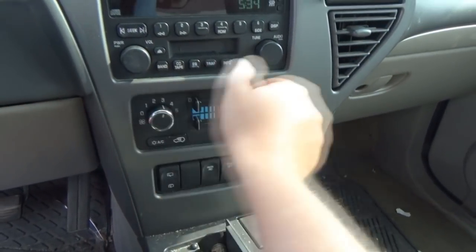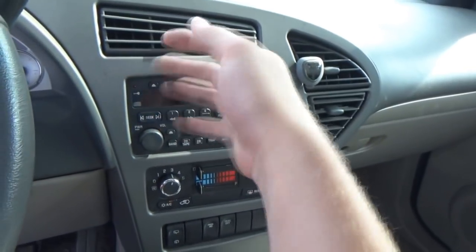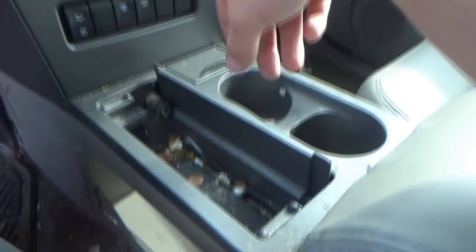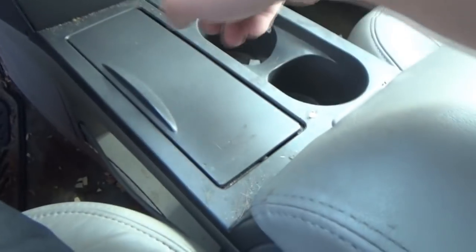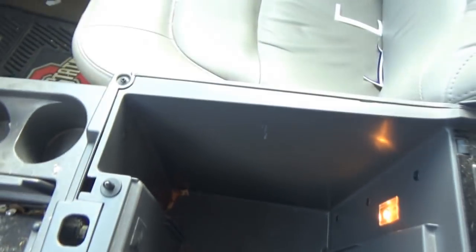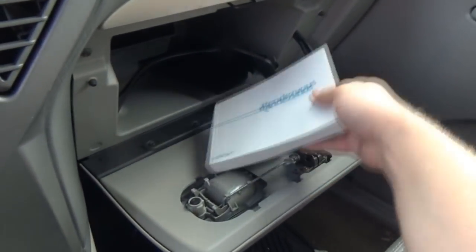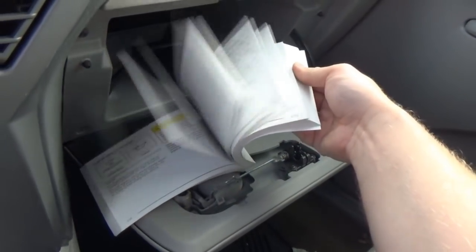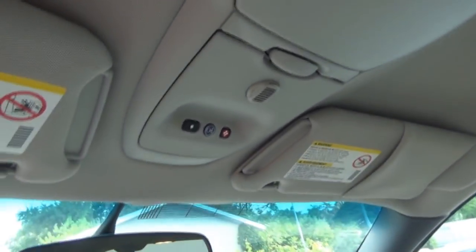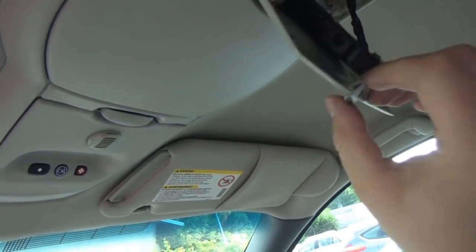Dual zone climate controls. Wonder if the air still works. Compressor kicked on. I heard it kick on, so whether it's cold or not, I don't know. Park aid and such. Nice storage console. It's got the manual with it. OnStar. Two pairs for sunglasses. Garage door or HomeLink controller.